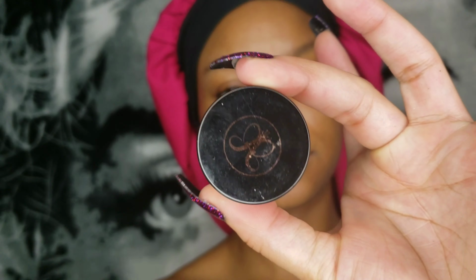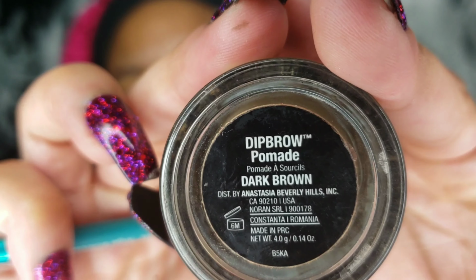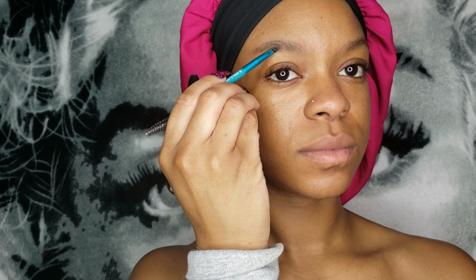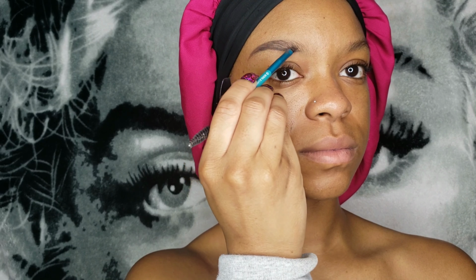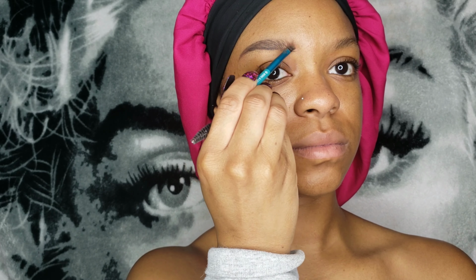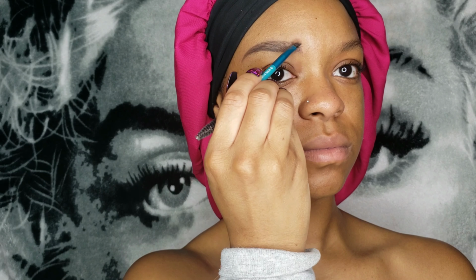Now, the brushes did not include the brow brush that I'm going to be using today, so I'm going to use the Anastasia Beverly Hills Dip Brow Pomade in the color Dark Brown, and I'm going to be using my random spoolie eyebrow brush, which I love using. If you are not on that dual type of brush, I don't know what rock you've been living under, but you better climb up out of there, babe, because ain't nobody got time to be using so many brushes for my brows. Yes, that's what I call my eyebrows, my brows.